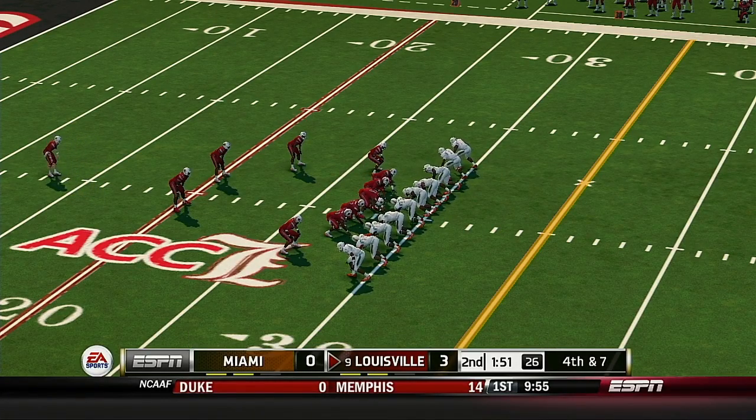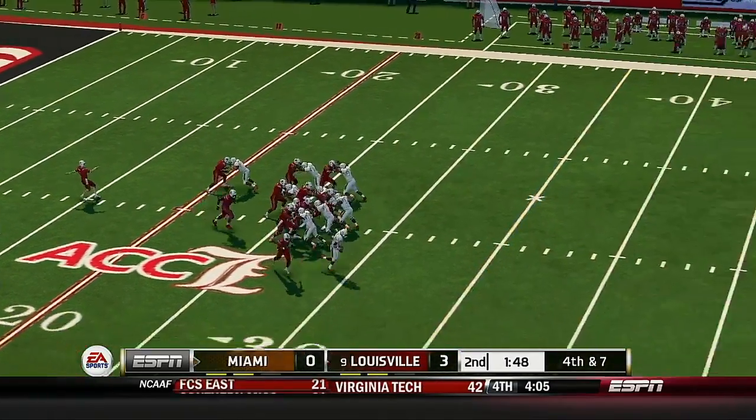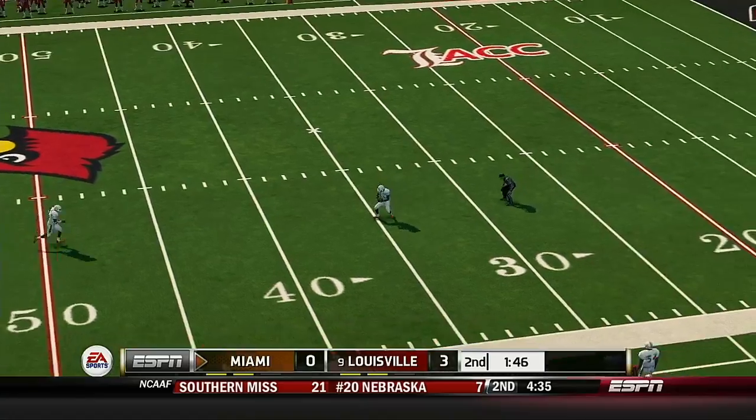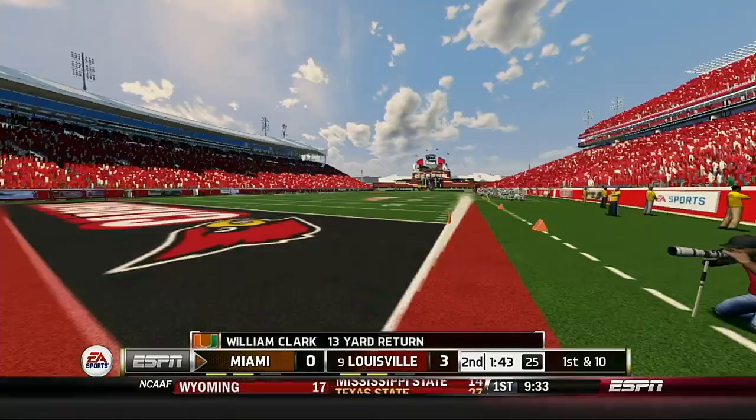Check, check. The punt upcoming, and they're going to come after this one. Tackle made at the 50.